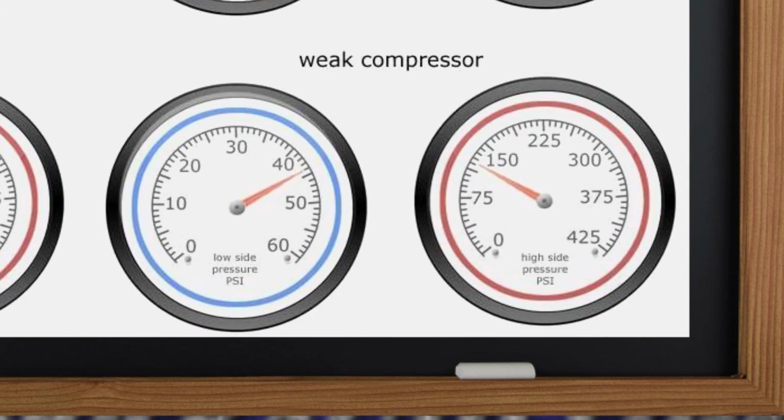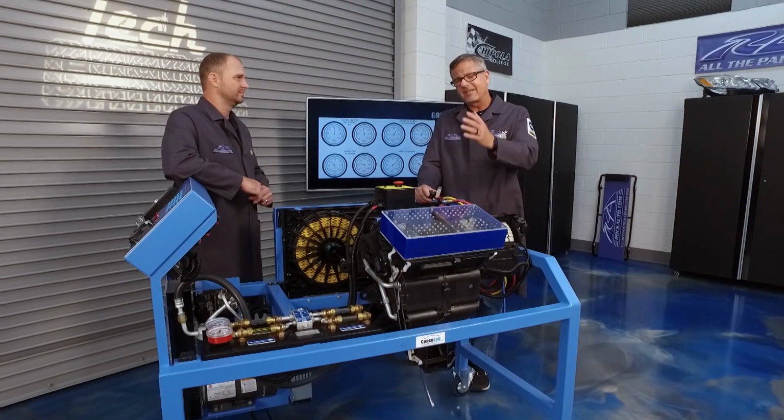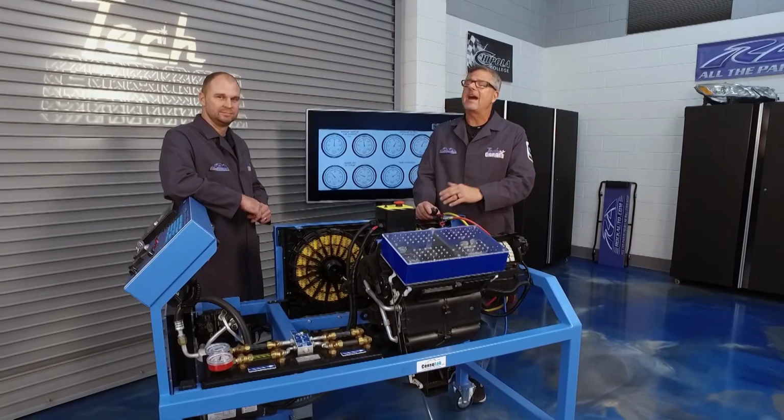And then you have the last scenario here, which is the low side is high, and then the high side is low. And Josh mentioned that pretty good. The compressor's not doing its job. The low side is actually going high because it's not pulling, and the high side is actually going low because it's not pushing. So it's a compressor or a clutch. Now, boy, that's some high-tech diagnostics, but you can get out there and do it right in the driveway. This has been a high-tech show.